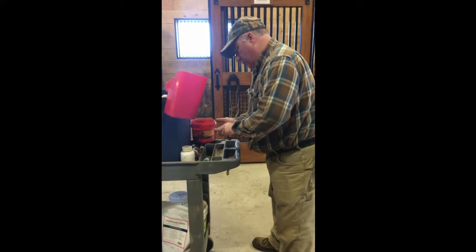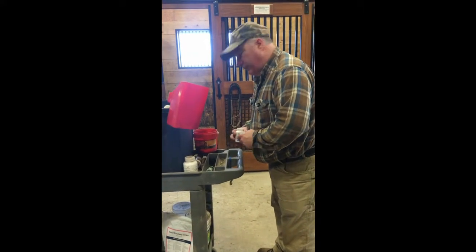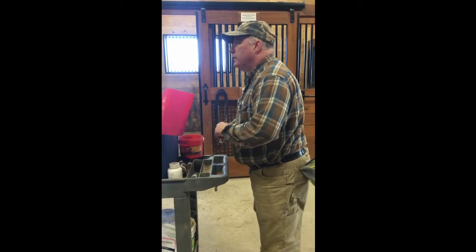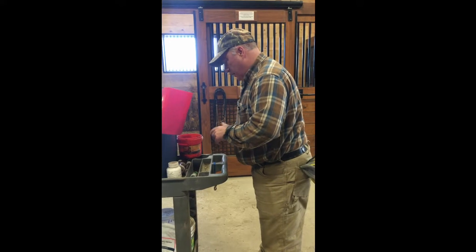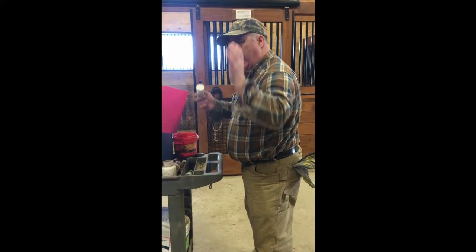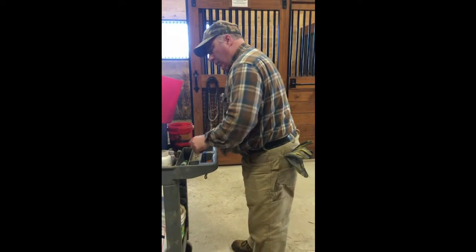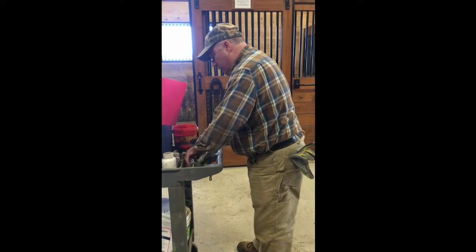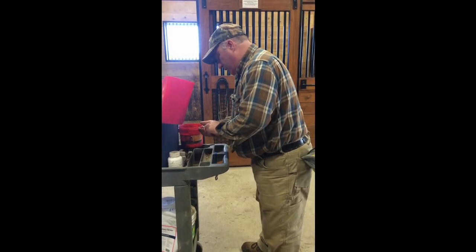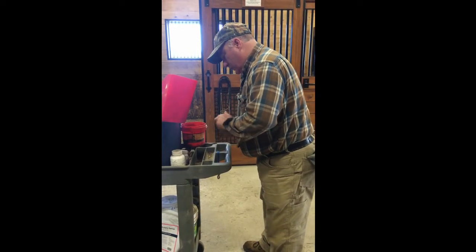Now Bo gets two medicines every day. Two different kinds of medicine. One is an anti-inflammatory. The other one's to help out his pituitary system, which is his hormone system, which helps control his body, whether it gains weight, loses weight, whether he sheds his coat out like he's supposed to, or things of that nature. It helps his body function.